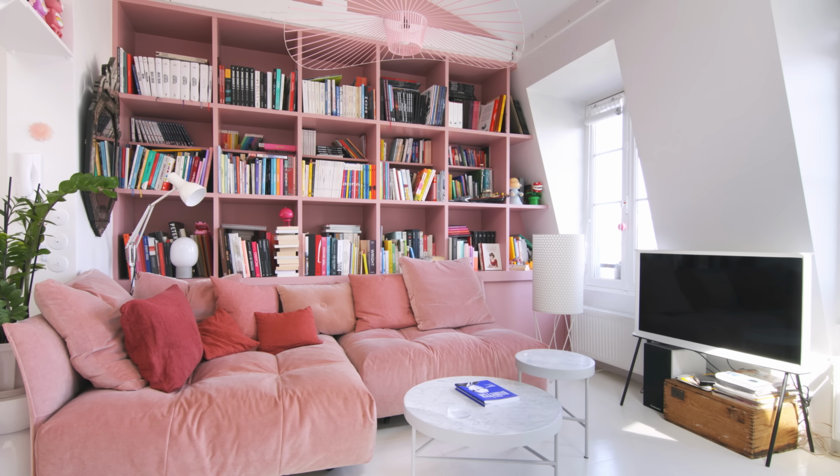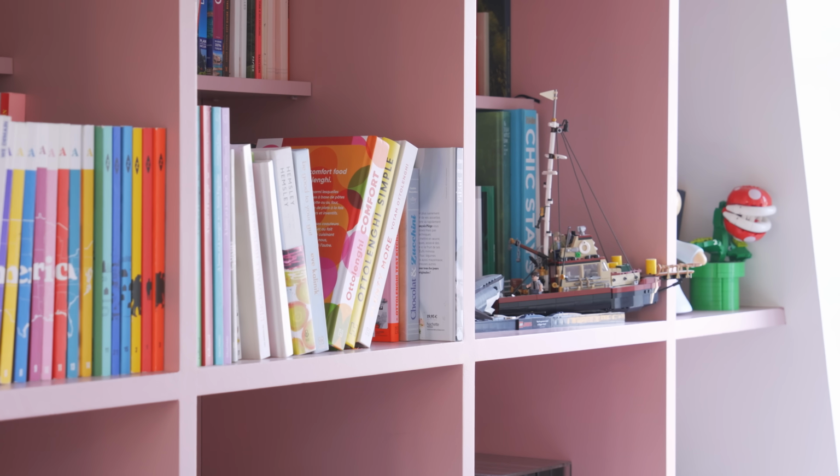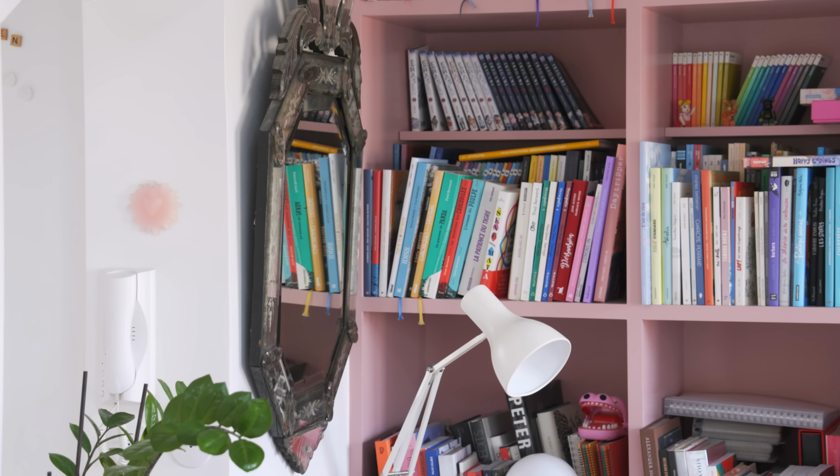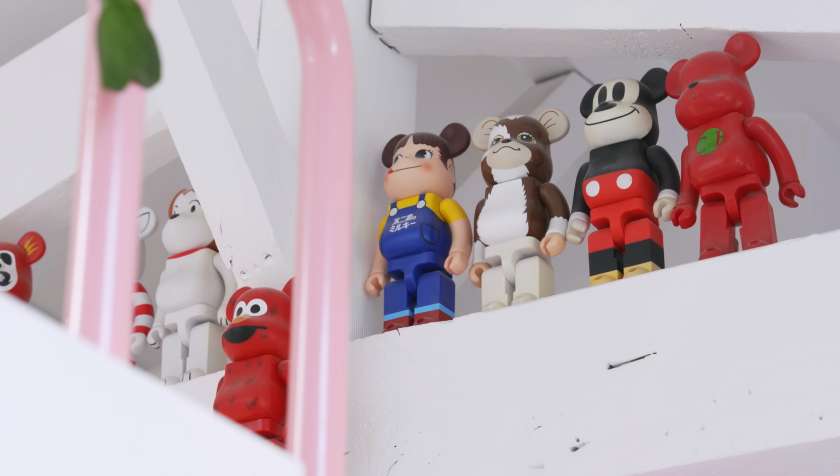The main feature in the space is the bookshelf. It was originally a completely open shelving system, which we decided to update. We painted the rest in pink and added an extra shelf in the middle to make better use of the space for all of Caroline's books. Caroline is a collector at heart, so giving this apartment tons of storage was a big priority.